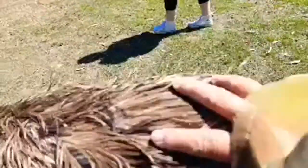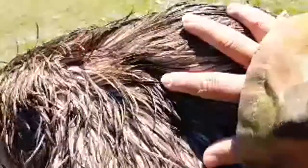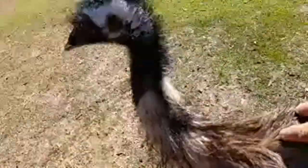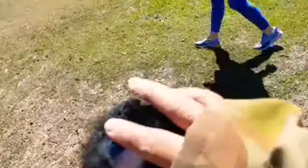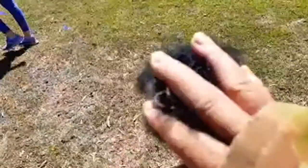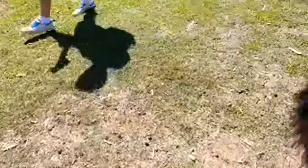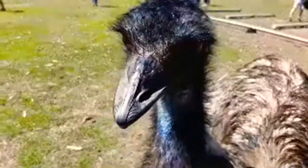That one. I can touch the emu, guys. Touch it. I want to touch you. Yeah? You can pat. Gentle. I got some food. Do you eat kangaroo palate, emu, darling? Hey, love you. This is the emu, guys.